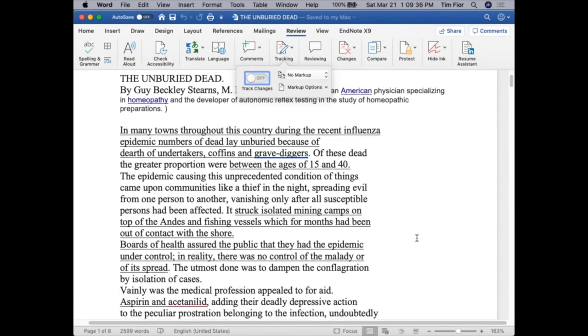Of course, this was right during World War I, and a lot of young people were sent to barracks, in very crowded circumstances, getting ready to go to war. Talk about stress. And they knew their chance of mortality was very high. So you wonder about those factors; maybe one of the contributing factors was that it was mainly young people. It struck isolated mining camps on the top of the Andes and fishing vessels, which for months had been out of contact with the shore.